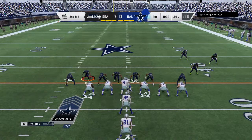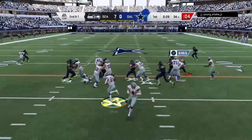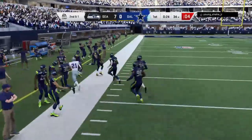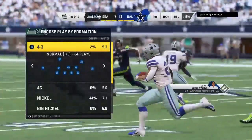Check 3. Tighten up. Watch the safety creep. They'll run with Elliott. And he'll go out near midfield at the 49. It's a gain of 16 and the Dallas first down.